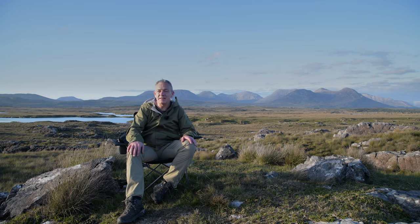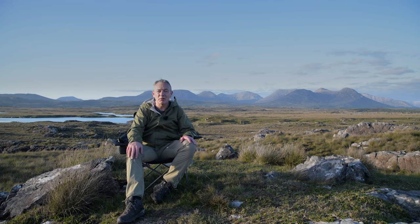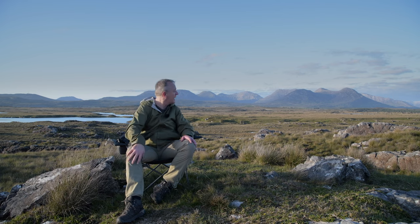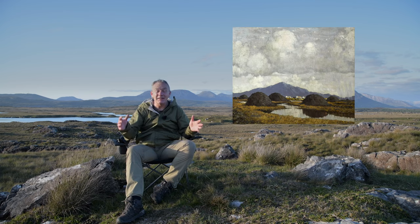So I've pitched my tent in the middle of the bog that the old bog road here in Connemara runs across. And I'm literally in the middle of nowhere. I cannot see any human habitation in front of me for miles around, nor behind me. But as I speak, I can hear an odd car every 10 or 15 minutes going by. The road's about 100 yards that way, but I've come in off the road just to get that feeling of being in the landscape.